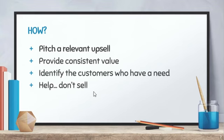Next one is provide consistent value. So you have to provide a consistent value. So if a customer is looking to buy apples, try selling them sweeter and better quality apples instead of convincing them to buy oranges. So see, since that is what they need, that is what they want. Apple lang gusto ko eh. Bakit mo pinapipilitan yung mangga? Yan. So you have to be consistent there.